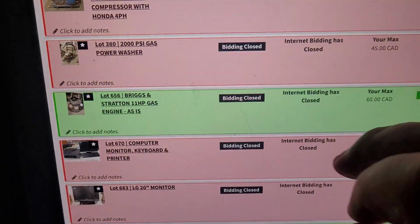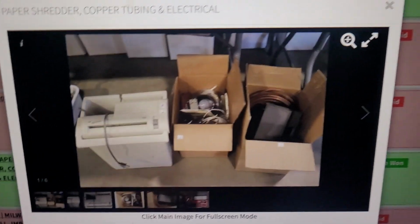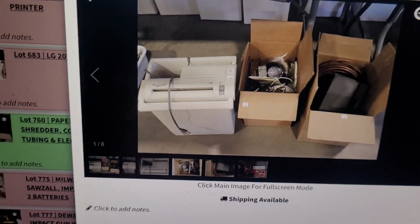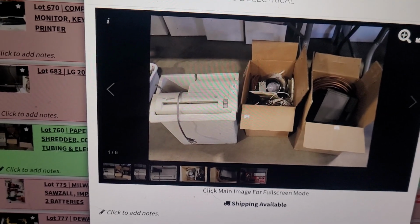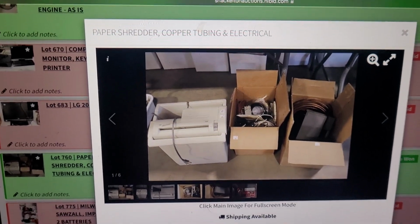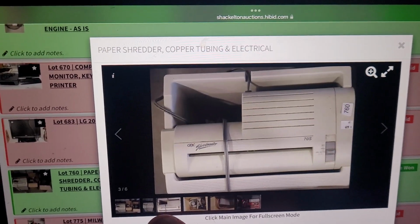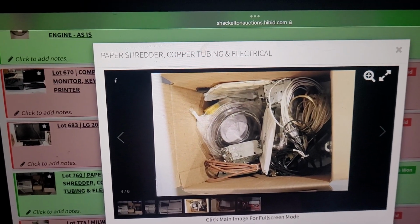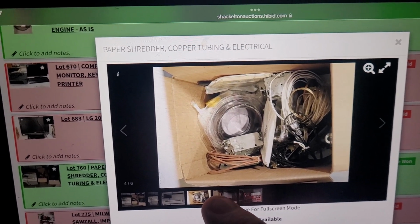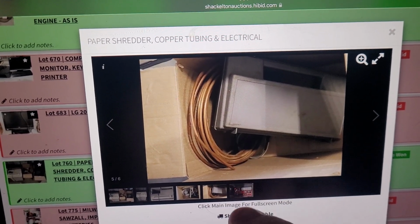Now last, this was kind of just a joke item. If I got outbid on it, I could care less. It's a couple random boxes and a paper shredder. What this auction does is if stuff doesn't sell, they'll combine stuff. So they'll combine lots just to get rid of stuff. So clearly the paper shredder was left over from a previous lot, and everything else was as well. I already have a paper shredder, so I could care less. There's some copper in here, some other electrical components in here. I think I paid like $30 for this. So, yeah, there's some interesting things in there. That roll of copper looks kind of interesting, so.